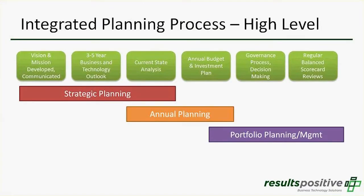So, how strategic planning, annual planning, and portfolio management all kind of weld together. If you think about your strategic planning process, typically somewhere at a C-level, the CEO along with his or her direct reports will come up with a vision and a mission and hopefully come up with a way to communicate that to the staff so that everybody understands the general marching orders and where the organization's heading. A lot of organizations then from there build out a 3 to 5 year business and technology outlook, and that looks at the core capabilities that you want to start to deliver from a business perspective and what technology enablement you need to drive those core capabilities.